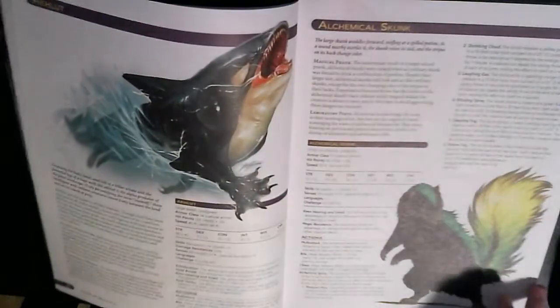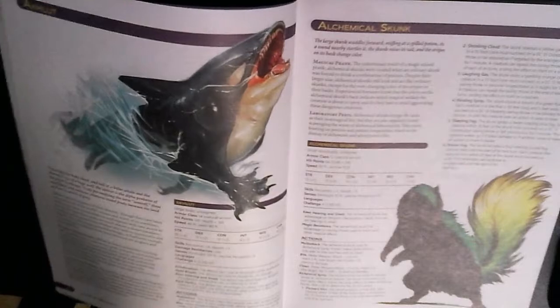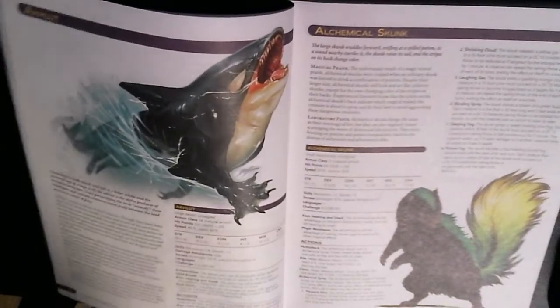So we're going to go through this book for about the next 10 minutes or so, and I love the stuff in this book. The Alchemical Skunk is just an amazing, cute little guy.